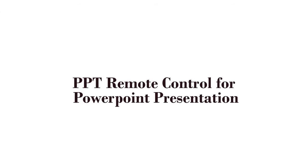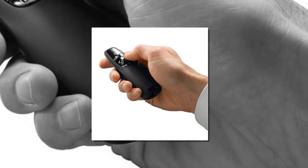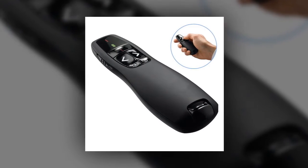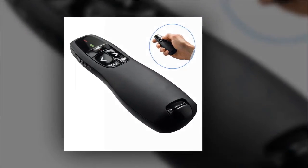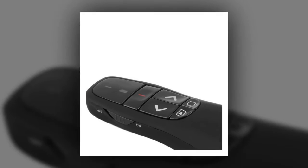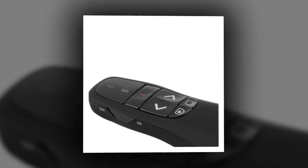Here is the product number 2. PPT Remote Control for PowerPoint Presentation. Contoured one-touch keys for easy slideshow control. Lightweight, portable, comfortable handheld feeling. Plug and play, no software required, makes it simple to get started. Red laser pointer with LED indicator, is easy to see against most backgrounds and projection surfaces.